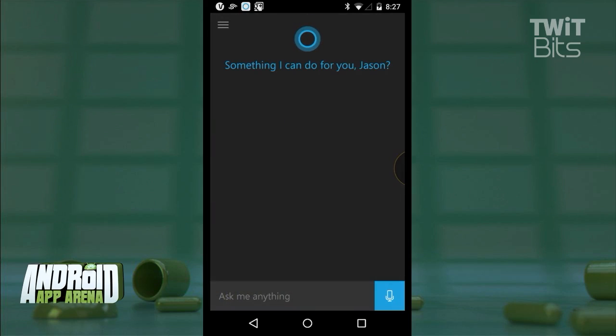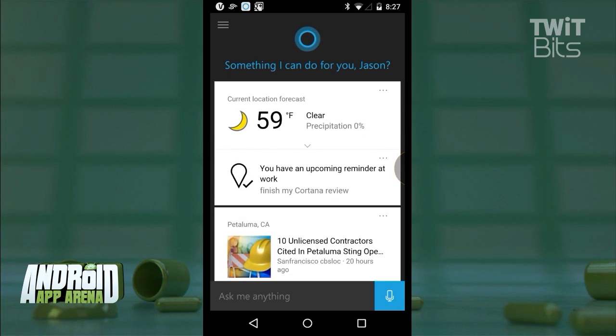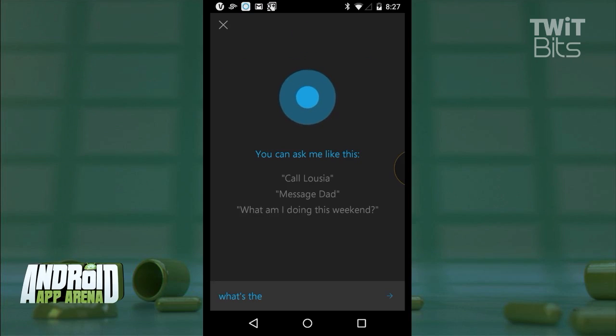Now, when I fire up the app, Cortana asks if there's something she can help me with. The app is now waiting for my voice command so she can deliver that to the cloud and process my request. What's the weather like tomorrow?